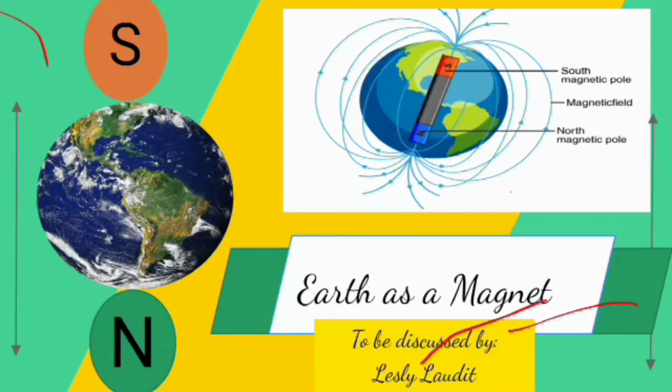Now, we explore a few interesting facts about Earth as a magnet. Earth as a magnet contains a magnetic field that is mostly caused by electric currents in the liquid outer core, which is composed of conductive molten iron. Loops of current in the constantly moving liquid iron create magnetic fields.